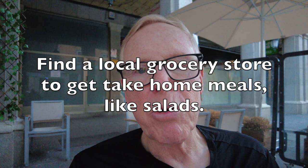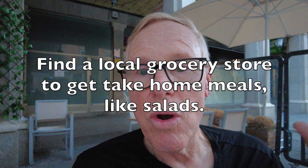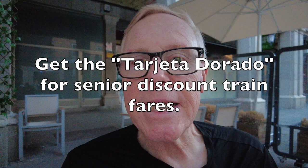Number two, find a local grocery store, like a Carrefour Express or a Spar, and you can get pre-made salads there just like you can in the United States. You'll save yourself a lot of dough that way. Number three, if you're traveling by train at all, be sure and get the senior citizen pass. If you're 60 years or older, you just go to any train station or metro station, go to their ticket desk or ask somebody where you can get that. The Tarjeta Dorada, and for 6 euros, good for a year, on your next trip you'll save way more than that. You'll get some really incredible discounts on train travel.